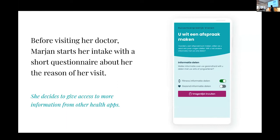So some images here. We start with the end user, with the patient called Machiel. She's actually my mother. She has a knee operation. So it's a true story. I have real data from that point of view. But we want to go from the starting point of the patient journey.